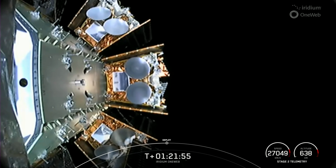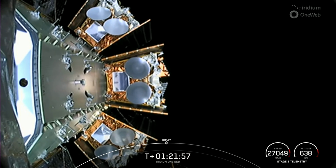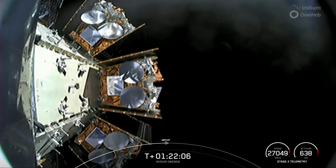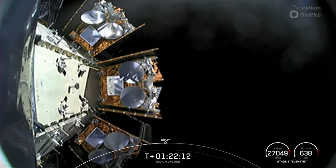OneWeb Alpha 3 and Alpha 7 separation confirmed. And there is both mission control and visual confirmation of OneWeb satellite deployment.